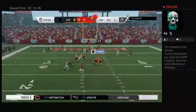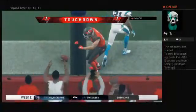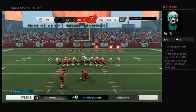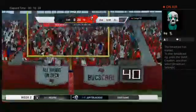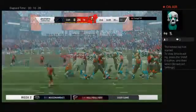From the shotgun, Wilson. And he's got it. Caught in the end zone. Touchdown, Tampa Bay. Russell Wilson with 2 first-half touchdown passes as the Buccaneers tack on to their lead. The touchdown all set up by the big play 1 snap before, but they finish it off here with a shorter completion, this time for the score.